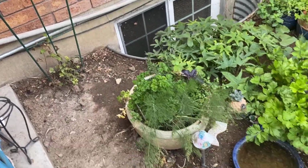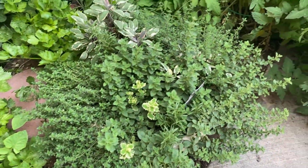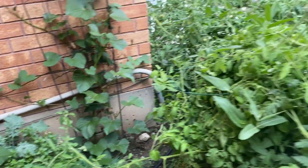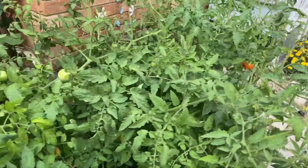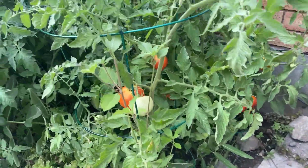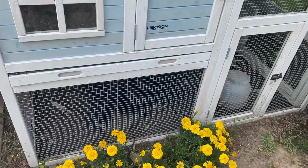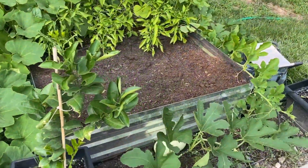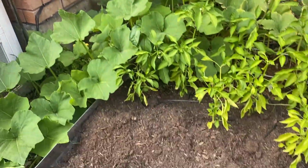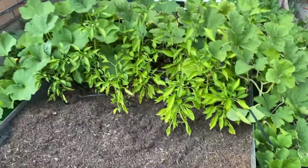Here's my herb garden. And I have some celery coming here, and some herbs here, and this is a sweet potato vine, and some kale back there. And then here are my tomatoes that are getting ripe. Excited to be having some more BLTs. We had a yummy BLT yesterday. Then I have some chickens in here. And then I have some spaghetti squash growing, and some other squash and some peppers here. And this is where I'm going to plant my lettuce, spinach, chard, and radishes in this little grow box.